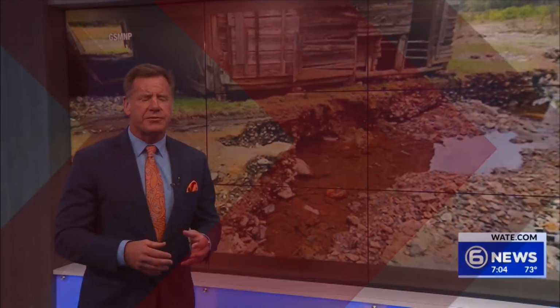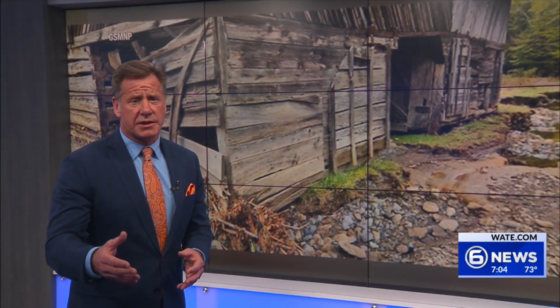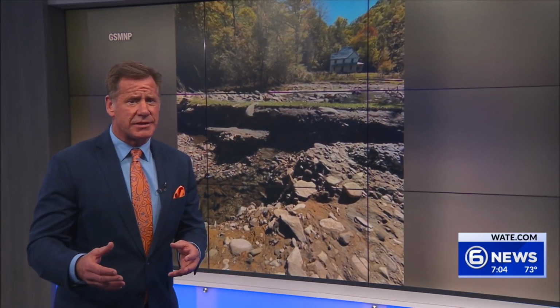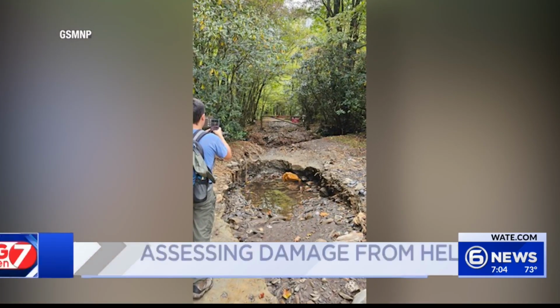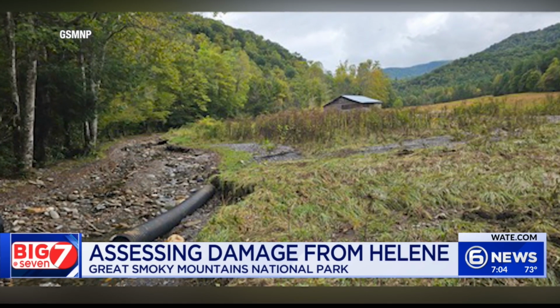All right, next on the Big 7, we continue to follow the aftermath of Hurricane Helene. It has now been 2 weeks since Helene hit East Tennessee and western North Carolina. And tonight, officials at the Great Smoky Mountains National Park are still assessing the damage left behind. Today, the park said it experienced substantial damage, particularly on the North Carolina side of the Smokies. You're able to see some of that damage right now on your screen.